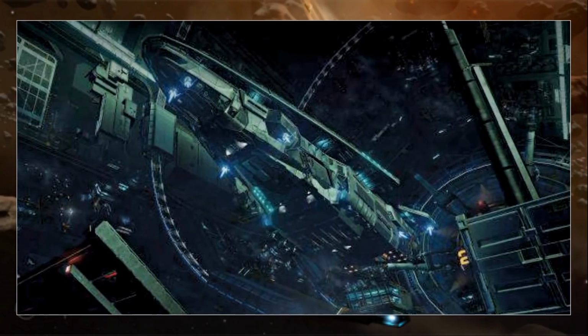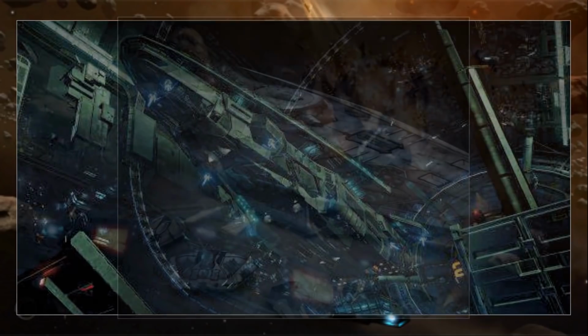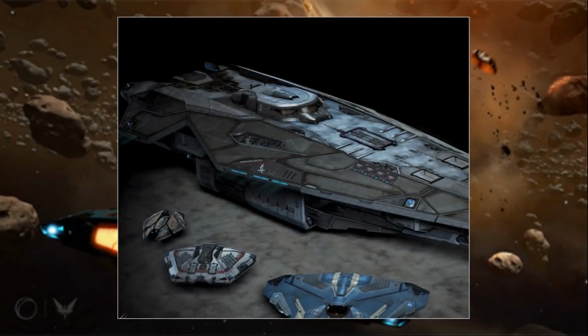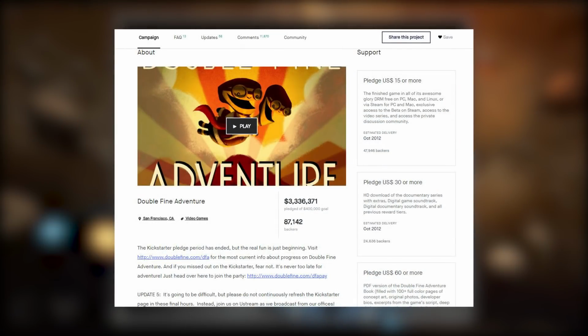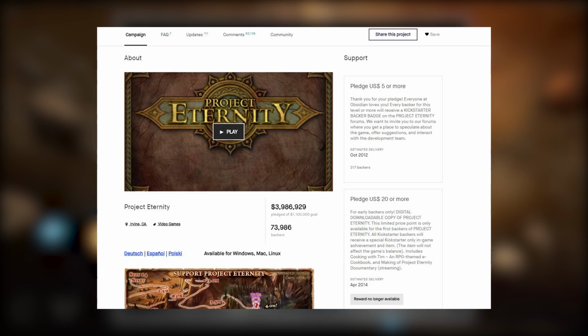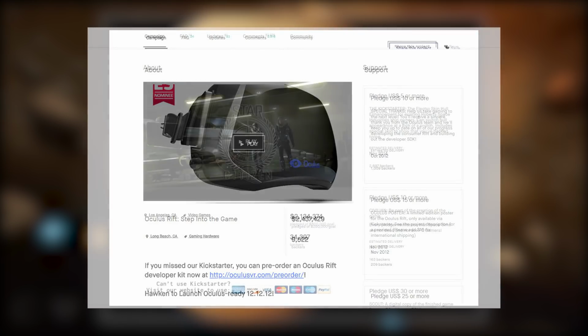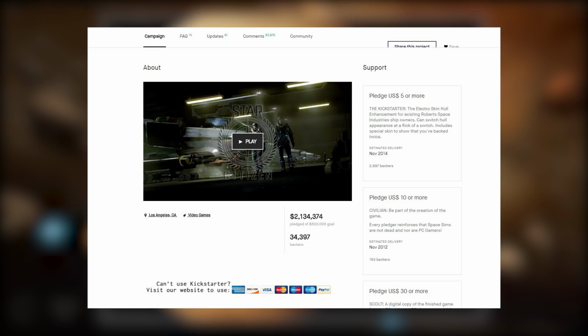For many reasons, 2012 really was the year of Kickstarter. It all began with a bang in March of that year, with Double Fine and Tim Schafer raising an unprecedented $3 million in crowdfunding. In the same year, Project Eternity, which eventually went on to become Pillars of Eternity, raised $4 million, Oculus was founded and raised $2.5 million, and the largest crowdfunded project in history, Star Citizen, hit just over $2 million on the Kickstarter platform.